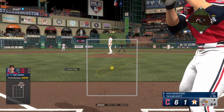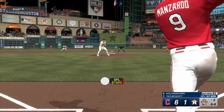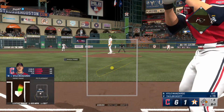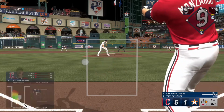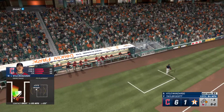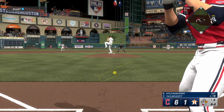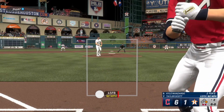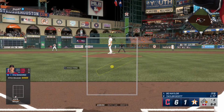Now it's the Guardians DH, Kyle Manzardo. And first offering is fouled off. Noel leads off first with 1 away. That one pushed to the left and foul. Strike 3, and that's 2 in a row. Here's the Cleveland leadoff hitter, Bo Naylor.